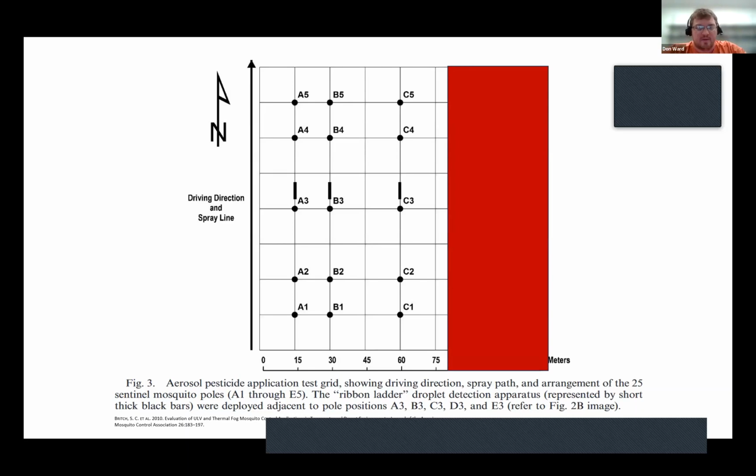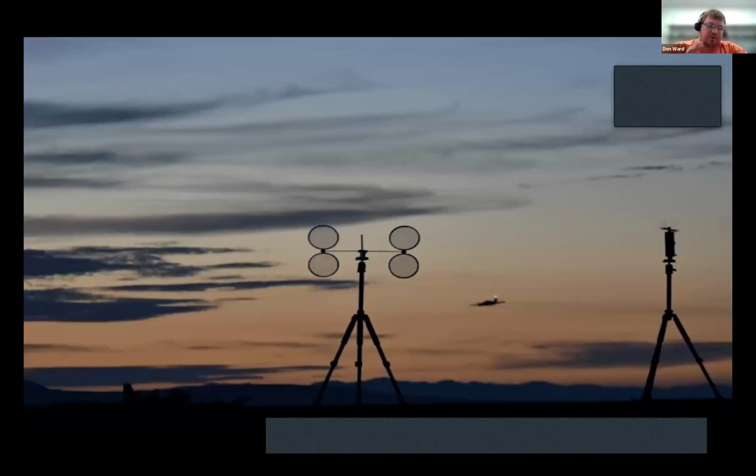And then after the spraying truck drives by the setup with both these cages and these glass slides, which will be used to capture insecticides, we'll assess the mortality within the cages and quantify the insecticide droplets on the glass slides with UV dye spectrophotometry.